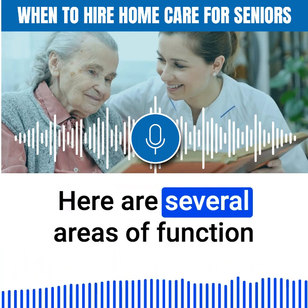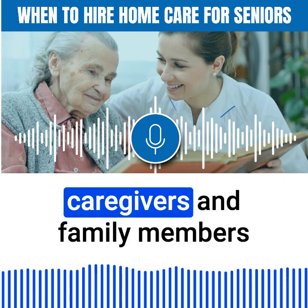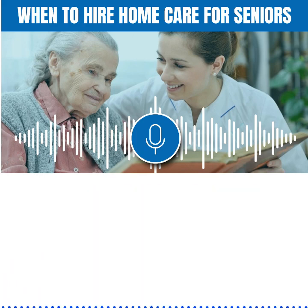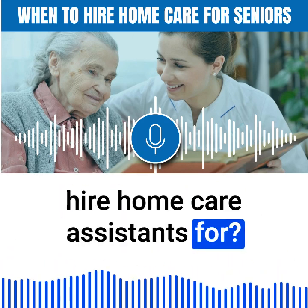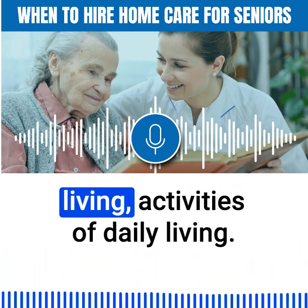Here are several areas of function, and what deterioration in those areas may look like, that caregivers and family members could assess before making this difficult decision. So, when is the right time to hire home care assistants for seniors? The first area to look at is performing activities of daily living.